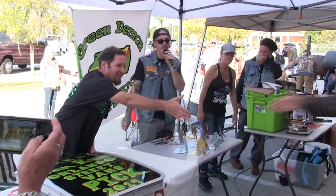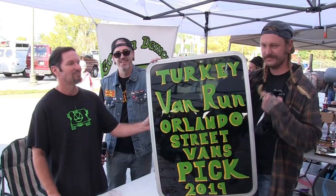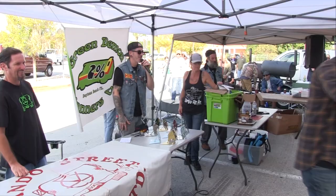Super clean van, man. Drove it all the way down from Tennessee, partied with us last night. Get back closer. There you go. We pulled these windows out of an old van earlier this year, so we saved them for a trophy. Congrats, Randy. All right, so now it's going to be Green Demon's picks.